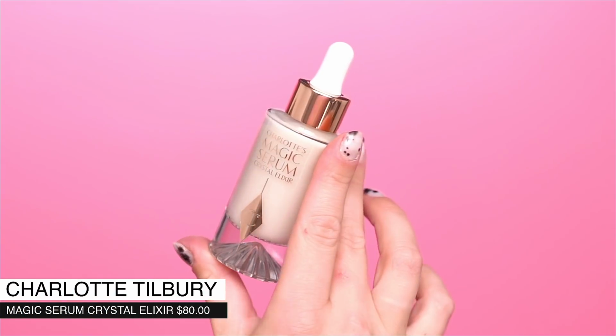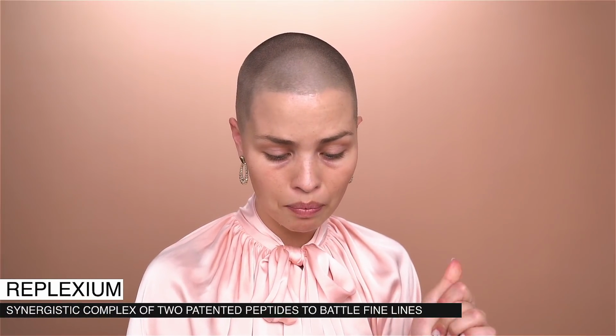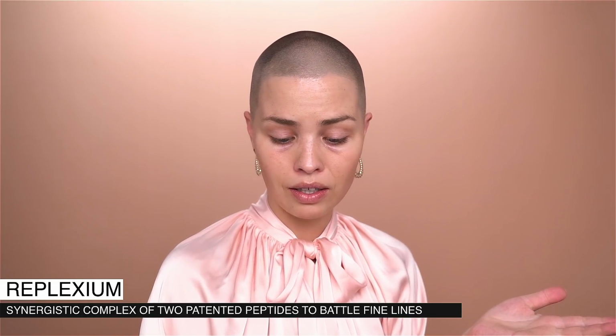Okay, so next up in this trial session is the Magic Serum Crystal Elixir by Charlotte Tilbury. Now this retails at a whopping €72, which will be more in dollars, and I've been looking at the ingredients list. Now, one of the ingredients is vitamin C, which I absolutely love. It's one of the most potent ingredients that have been working really well with my skin type. Other ingredients are Replexium, which I've never heard of before, but it should create a younger looking skin.